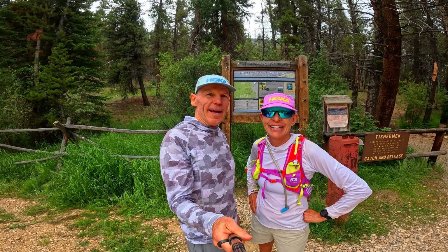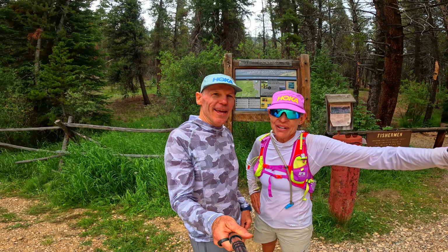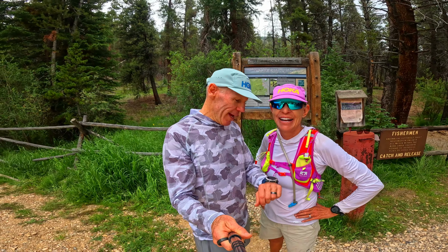We are done, back at the parking lot in the trailhead. And what an epic 14er hike it was. Turned out to be 13.37 miles, and our total moving time was 5 hours and 52 minutes. And now it's time for me to collect my bet.